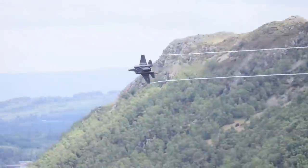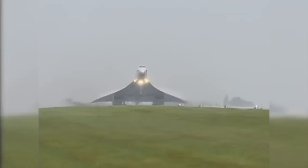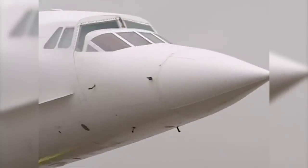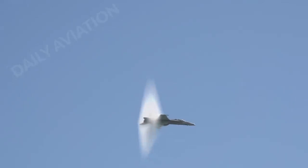Sonic booms are the main reason why supersonic passenger aircraft don't fly today. The last copy of the Concorde made its final flight from Heathrow to Bristol on November 26, 2003, to its eternal parking lot. A sonic boom occurs when an aircraft breaks the subsonic barrier and enters supersonic flight.